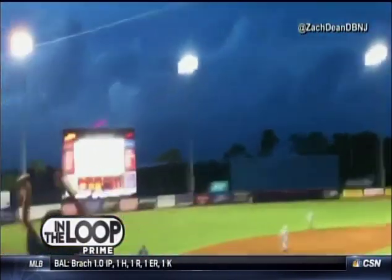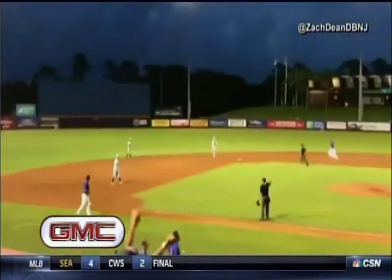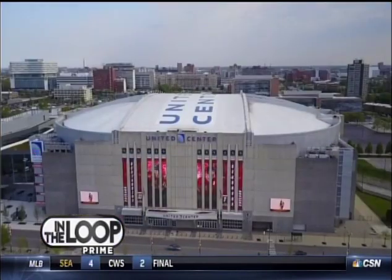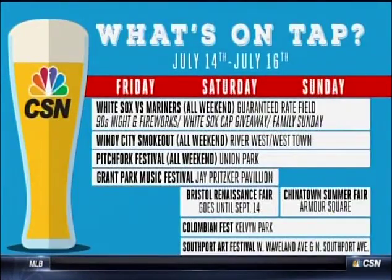In case you missed it, Timmy Tebow putting on a pretty nice streak in baseball that he never had in football. We'll have that, plus Zach LaVine wanted Chicago restaurant recommendations. We'll give him ours because it's Foodie Friday. And here's what's on tap in Chicago this weekend. Can you smell the smoke?